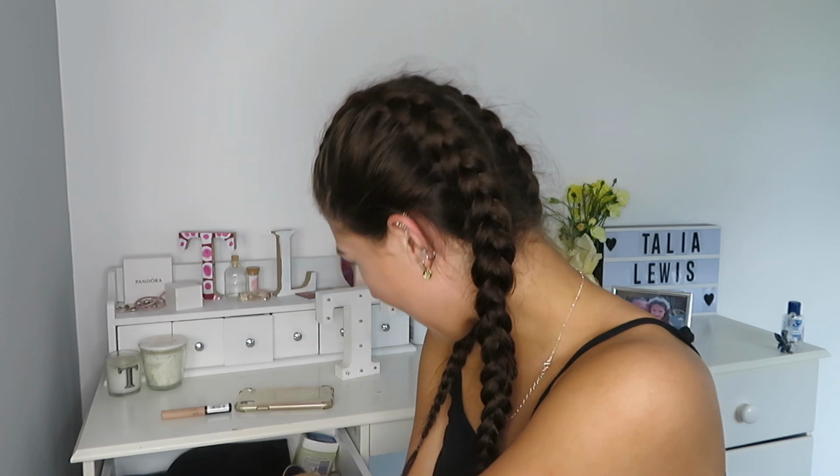So normally I use the Morphe James Charles X Morphe palette, and I've got that in here at the back. But I feel like that's more of a colourful look, and today I'm going to be doing a red orangey look because I've got very blue eyes, as you can see, and these sort of colours really make my eyes stand out.